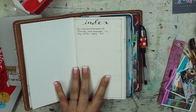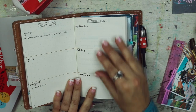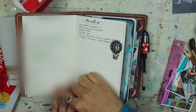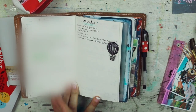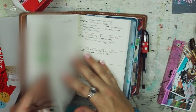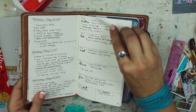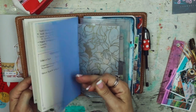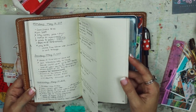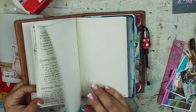So I just did 1 page of an index on this one, did my future log, did my month, which fits on 1 page now that I got on a B6 Slim, tasks, and then week, days, week, and I'm just going to keep going and keep going until this one is filled up. And I'm just really loving that. I really, really enjoy it. And it just feels relaxing to me.